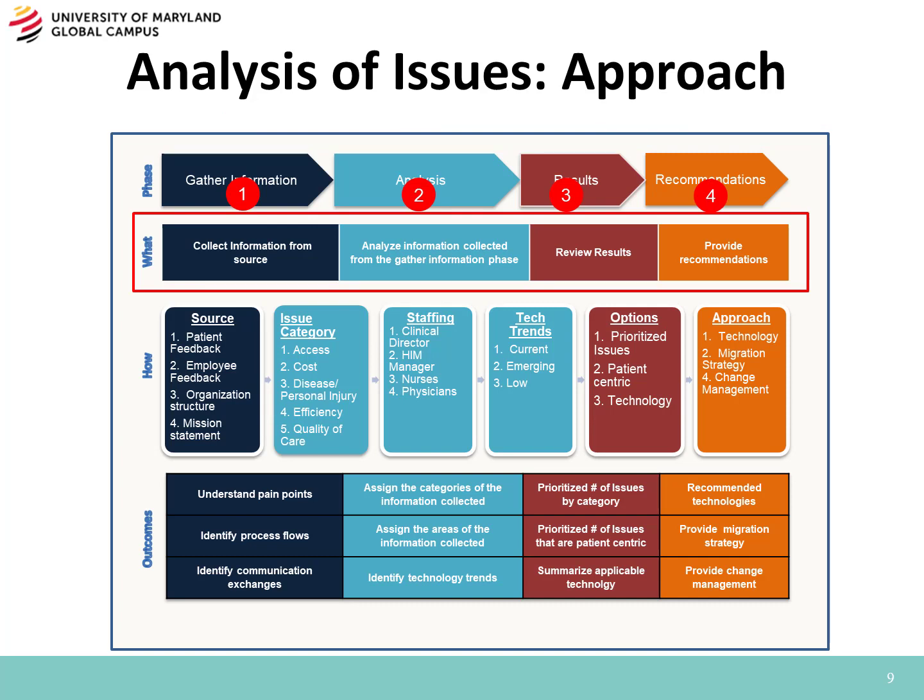The next level is the what for each phase. If you look at number 1, we're collecting information from the source. Number 2, we're analyzing the information gathered in the phase. Number 3 is reviewing the results, and number 4 is providing recommendations.